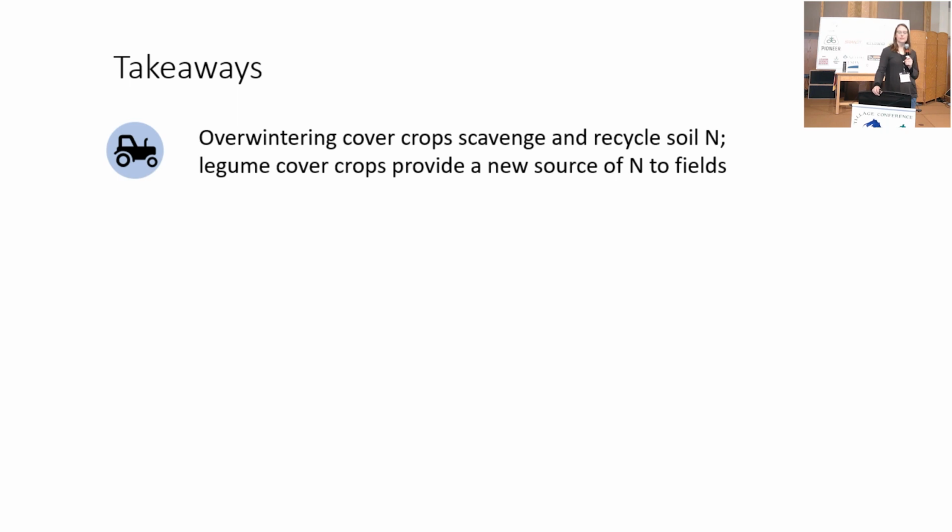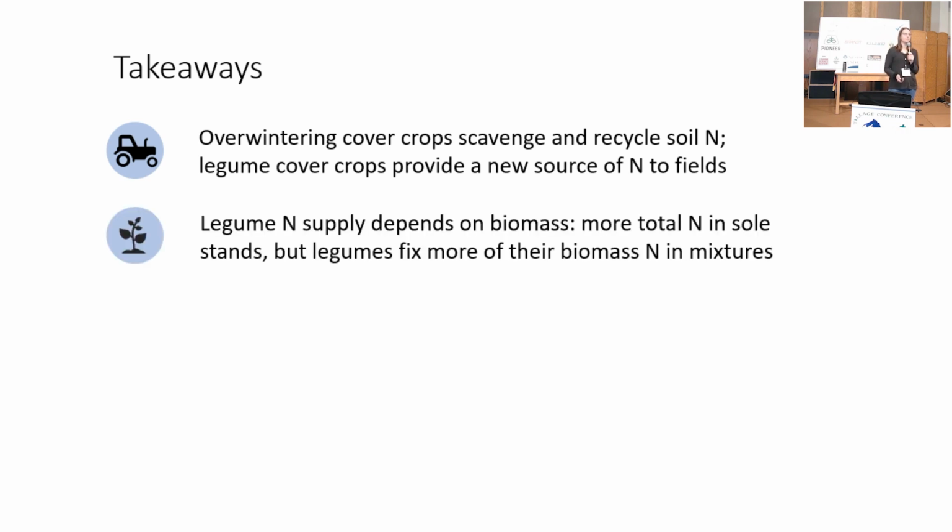The first is the importance of overwintering cover crops, or the role that they play in scavenging and recycling soil nitrogen. And also, when there are legumes planted, either as sole legumes or in a mix, they also provide a new source of nitrogen to fields, which is important to understand and account for in our nutrient management. And these benefits of overwintering cover crops depend strongly on biomass production and successful establishment of the cover crop. And we're in multiple projects trying to understand more about what explains that across farms.